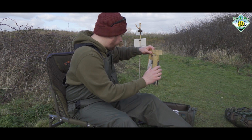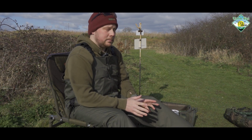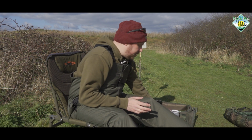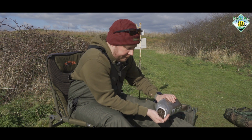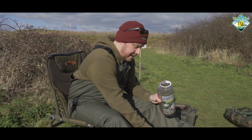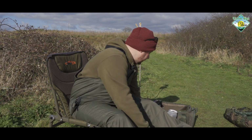Yeah, one thing I definitely wouldn't leave home without when roach fishing, and pretty much everything that swims loves, is hemp. I mean, I'm not going to go mad with it, but we just want a few handfuls in there. Everything loves it. Roach love it, bream love it, tench love it, carp love it. So yeah, definitely get some of that in there.